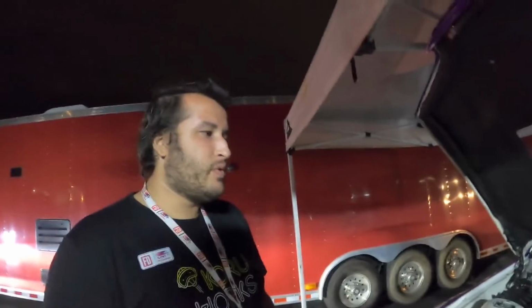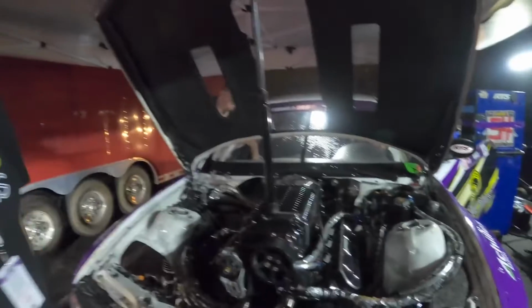So how much power does it make? We turned it down to 900. Turned it down, meaning you run less boost? Yeah. We put the bigger pulley on it, and it pulled the boost down. When we got it, it was making 1200 wheel horsepower, which for a 255 tire is way more than overkill.